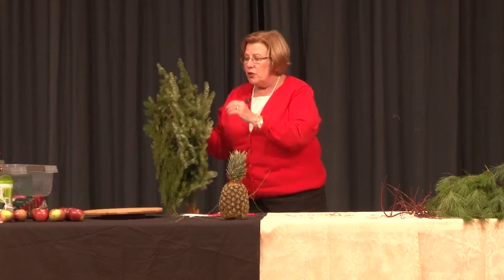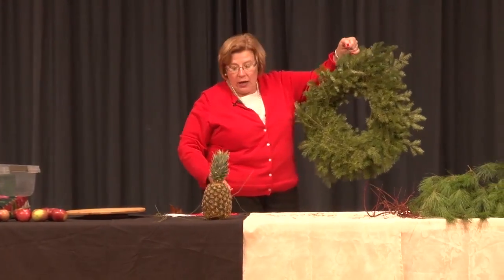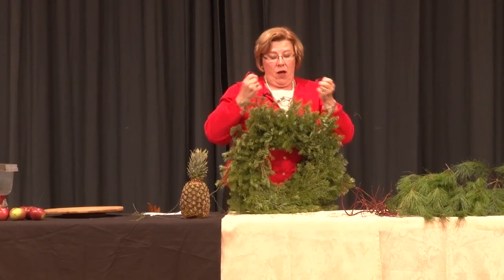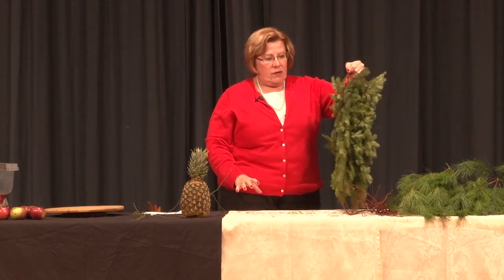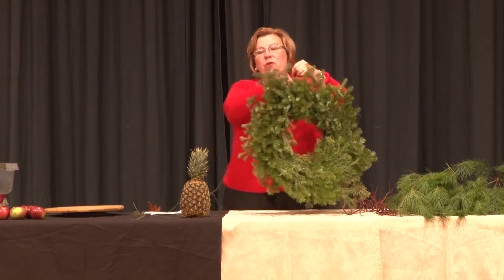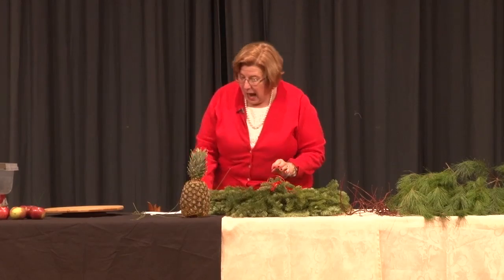The first thing you do, when you're going to do any type of wreath, is put on a hook, but also get a ribbon. Because I don't know if you guys have ever done wreaths before. I'm sure you have. You get your wreath done, you go, okay, where's my hook? And it's turned upside down. So put a ribbon so that you know where your end is.